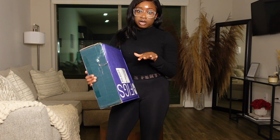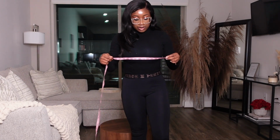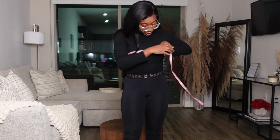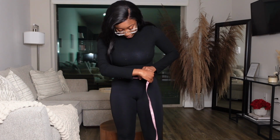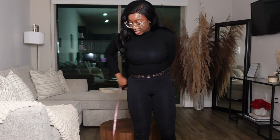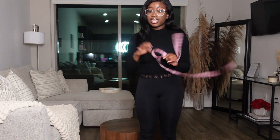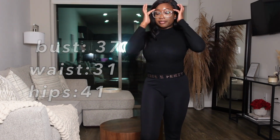I know I'm gonna buy more, but I just wanted to make sure that my sizing was okay. All right, so I ordered a small in the top and a small petite in the bottoms. I'm 5'2", I don't know how much I weigh. Bust is like 37, waist, ooh, 31. I can't put this on camera. Hips is about 41, so just in case for size reference, and I'll have it over here. So yeah, let's get into it.